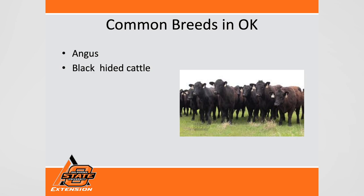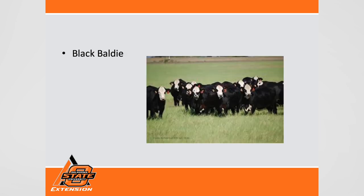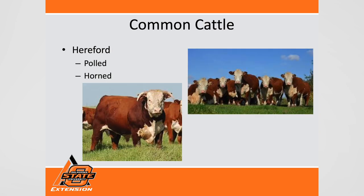If you see black cows, just assume that they're Angus. There are a few other breeds that are black. That's not really your determination. Down at the bottom is a black baldy. Basically, they're a black-hided calf with a white face, okay? White spotted, white mottled, something like that. Mottled kind of means patchy. Herefords, everybody should know what those are, okay? They're just a red body cattle with white face and white tip tails and white legs, okay?